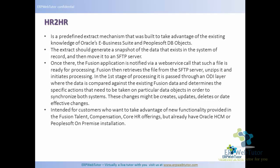So now we are going to first talk about the HR to HR option, which is basically a predefined extract mechanism that was built to take advantage of the existing knowledge of the Oracle eBusiness Suite and PeopleSoft database objects. The extract should generate a snapshot of the data that exists in the system of record and then move it to an SFTP server. So these are the different steps that happen in an HR to HR process. Once it is on the SFTP server, the Fusion application is notified via a web service call that such a file is ready for processing. Fusion then retrieves the file from the SFTP server, unzips it, and initiates the processing.